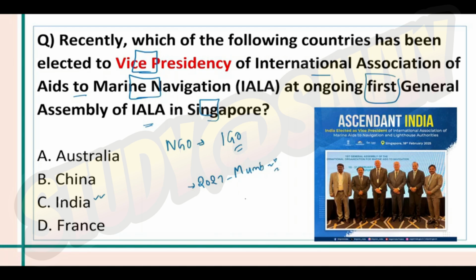And talking about this organization, that is the International Organization for Marine Aids to Navigation, it was launched in the year 1957, and it provides and collects nautical expertise and advice. Okay, the headquarters of this organization is located in France, near Paris.